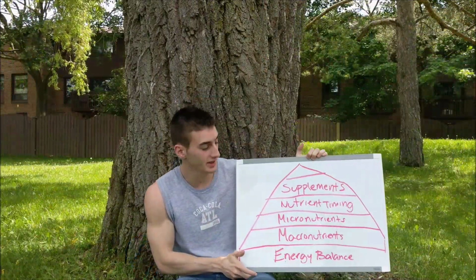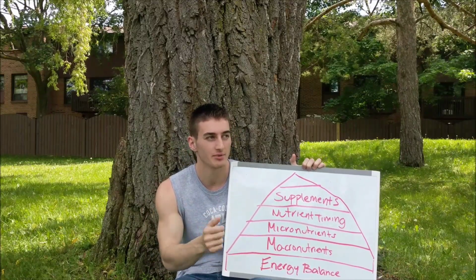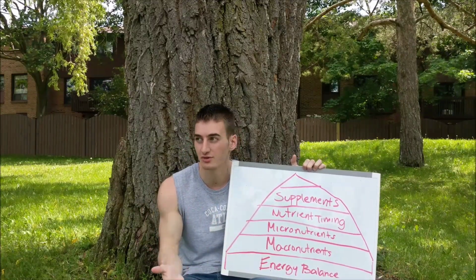All right, the next thing on the pyramid is macronutrients. Macronutrients are carbs, fats, and protein, and they make up not only your calories, but food in general.